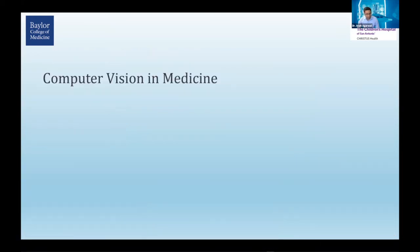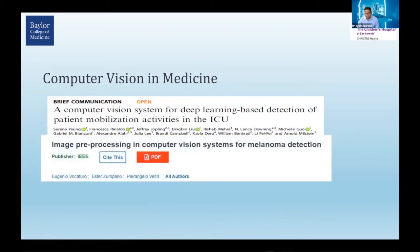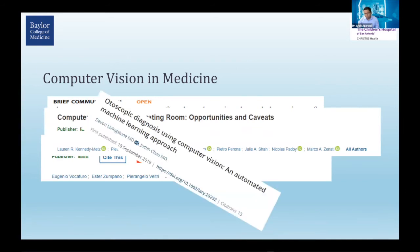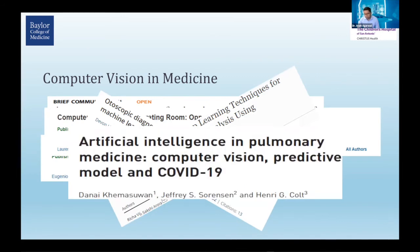Now, computer vision in medicine. Recently, the application of computer vision in medicine has been explored, and a large number of studies have been published in the area. A few examples are computer vision systems for deep learning based detection of patient mobilization in the ICU, for melanoma detection, for the operating room, computer vision for an automated machine learning approach, and computer vision for deep learning techniques for neurodegenerative disease analysis using neuroimaging. And recently, artificial intelligence in pulmonary medicine, a computer vision predictive model for COVID-19.